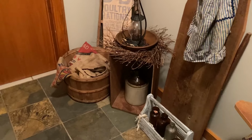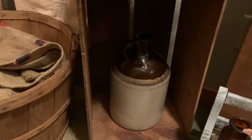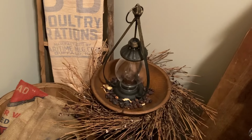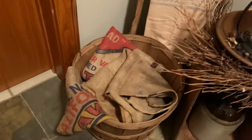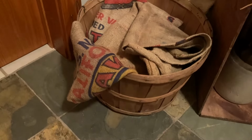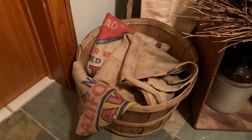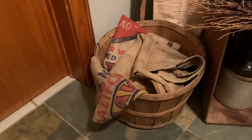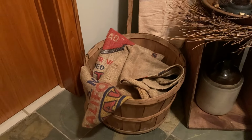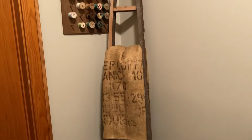It looks great. I also wanted to change up this area. Here's the junk that I just bought. I thought it would look nice just to place that underneath my wreath and lantern. But here is where I placed all of those wonderful burlap bags. I wanted what I placed in this basket to just really add in to the primitive decor that I had throughout this room. And I just felt like the pieces that I originally had inside this basket were too much. So I feel like this looks great. And it also ties in really nice with what I have on my ladder.